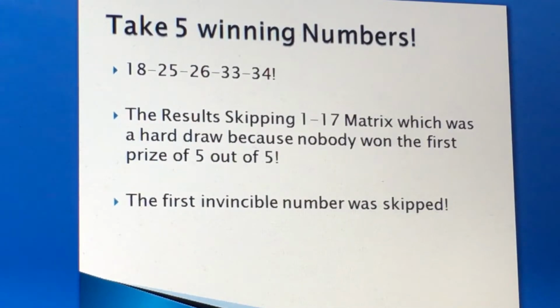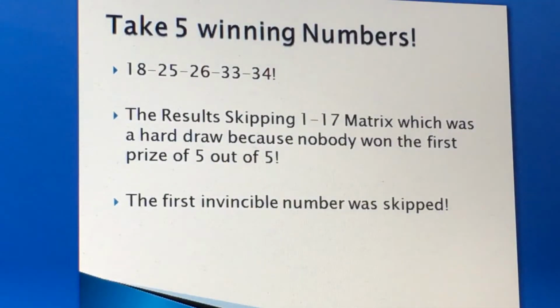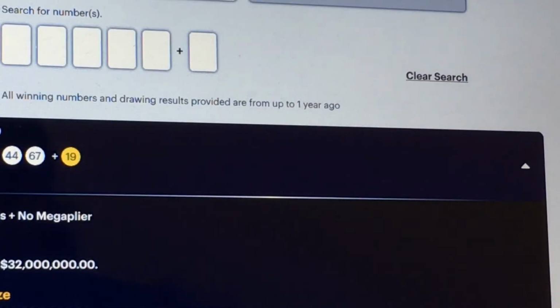But on a low matrix game, your numbers might get a little bit tighter because, as you can see, 25, 26, 33, and 34 were 2 pairs of consecutive numbers. On a high matrix game like Mega Millions and Powerball, you won't see consecutive numbers that often. Now, let's get to the Mega Millions pool, and before we talk about Supergirl, let's do the Mega Millions pool.